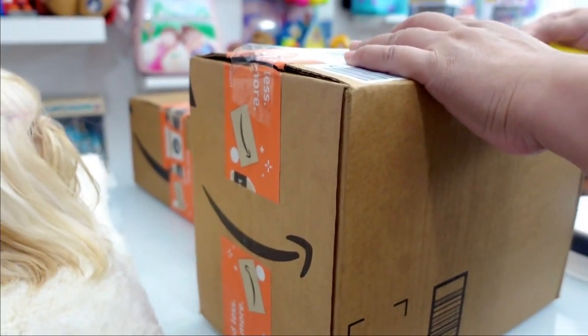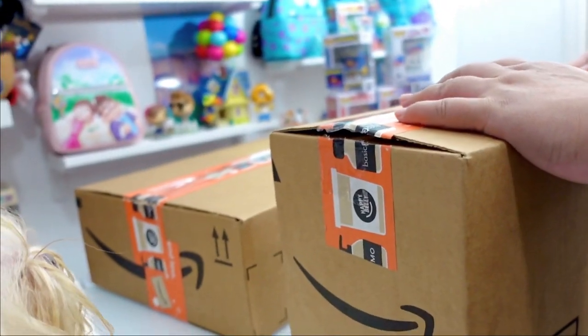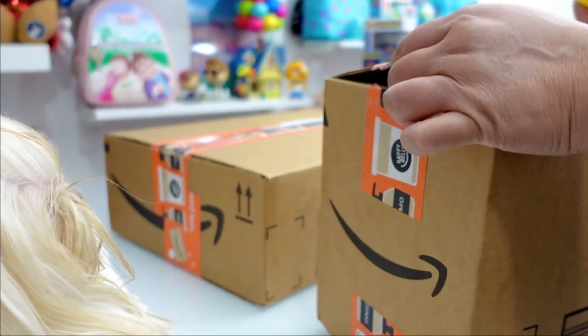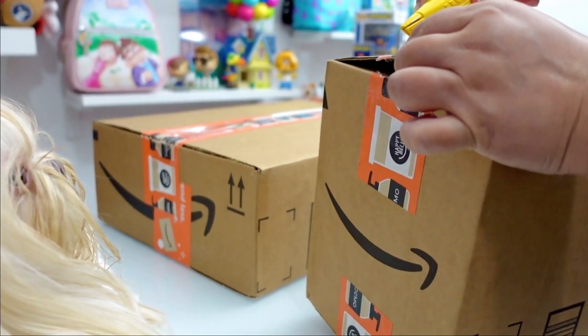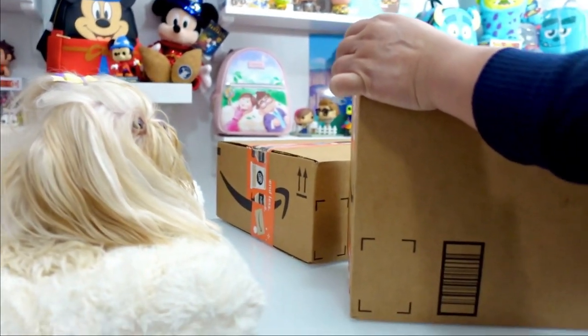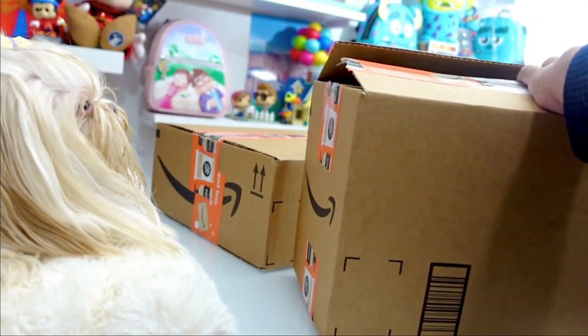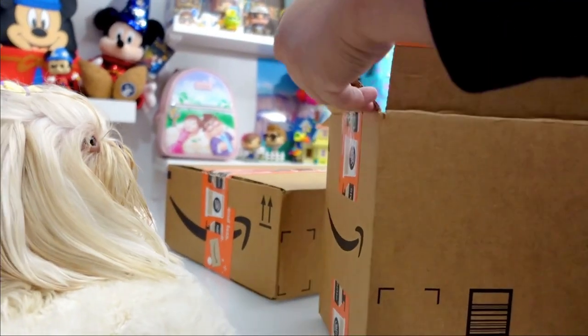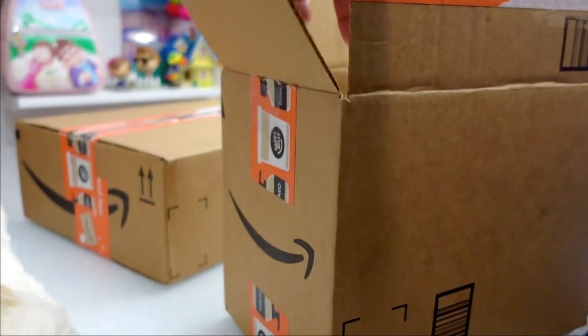So, do you think they're Pops? I think these are Pops. I don't know what else, like pre-order stuff from Amazon. Any from the Funko Fair, or are those far off? Funko Fair is just a sneak peek of what's coming. I think it's before Funko Fair.